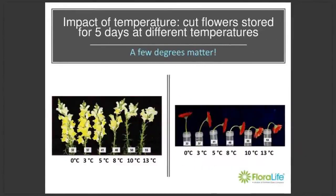And then lastly, just to hammer it home, you can see how the vase life of the Antirrhinum and gerbera were affected by the temperature in which they were stored. So Antirrhinum and gerbera, which were stored at 0 to 13 degrees C, you can see how the vase life was prolonged at the lower temperatures than just a few degrees warmer.